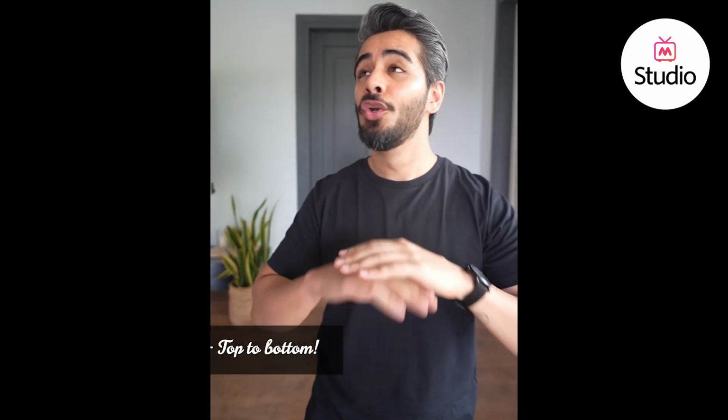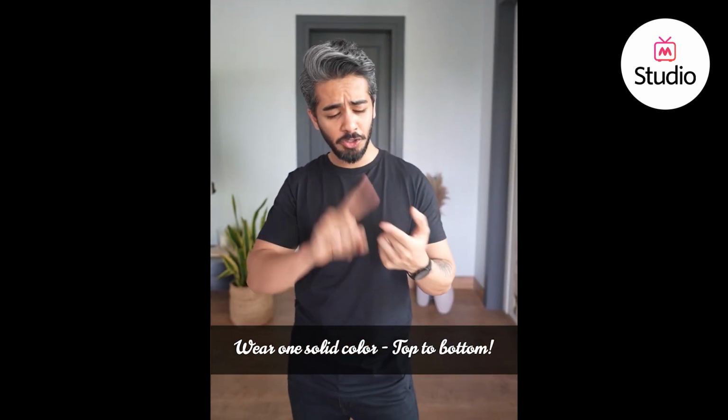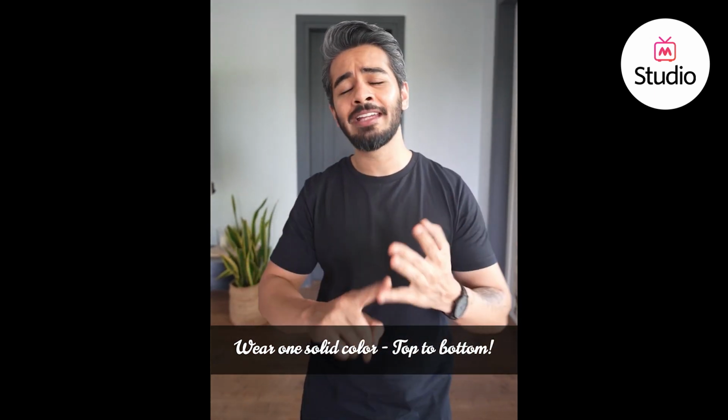I want you to think of solid colors, and by solids I mean no prints, no patterns on your clothing items, and make everything solid, from your t-shirts, shirts, jeans, jackets, everything one solid color. And with that, you can actually make monochromatic outfits like this black on black outfit that I have, which, by the way, is easy, sexy, classy. And if you combine all three, you'll look rich.